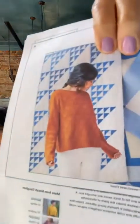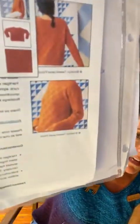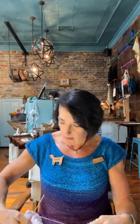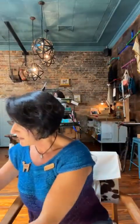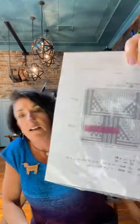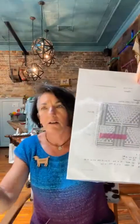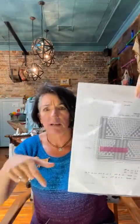I'll show you again. You can see, there's another picture. Maybe this one down here might be better. I'm going to show you where I've started doing that. Oh, I know what I should show you too. This is the chart, so now you can kind of see how the pattern develops. I'm just doing 4 or 5 repeats this way and then 4 or 5 up. So here we're doing it in pink. I think it's called Ballerina.